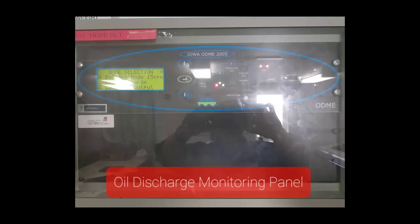Now this has to be followed accordingly, and of course the system will be able to detect if there is a discharge of oil taking place in the system. Meaning, as soon as it detects a certain amount of oil that passes through the discharge valve to the sea, it should be able to close the outboard valve immediately and then recirculate the liquids back to the containment tank, and thereby you have already prevented the oil going out to the water. That's why it's called an oil discharge monitoring panel.